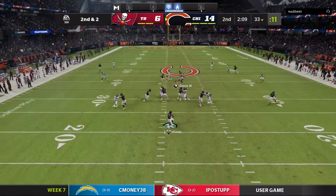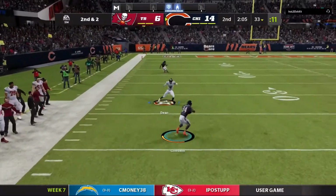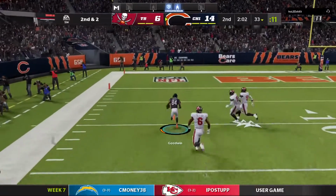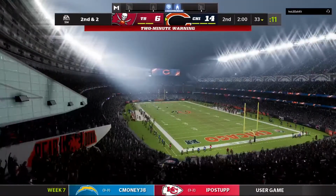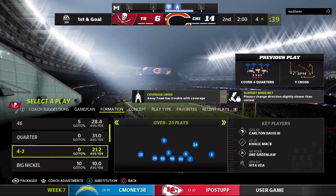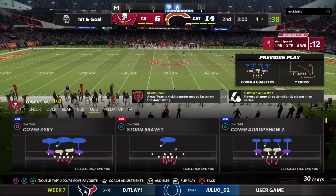To throw again on 2nd down. Fields. And he's got the speedster Goodwin. And he takes it down deep into enemy territory. And we've hit the 2-minute mark in this first half of action.